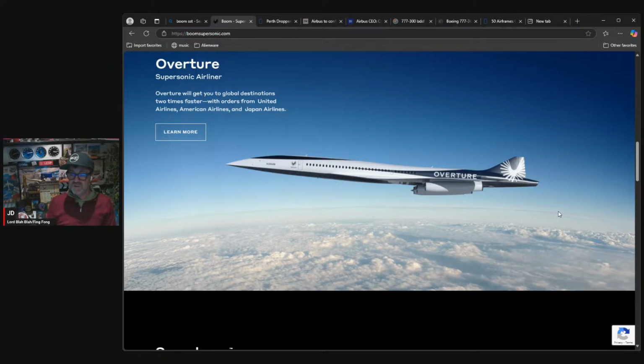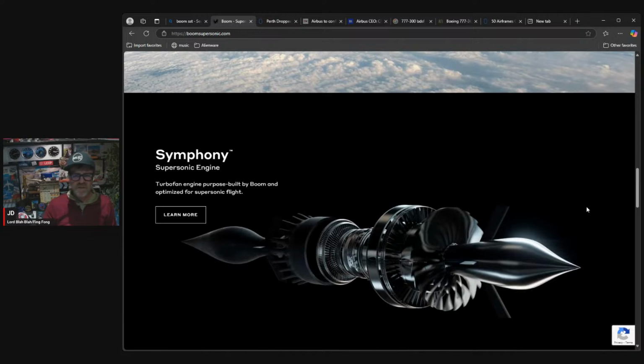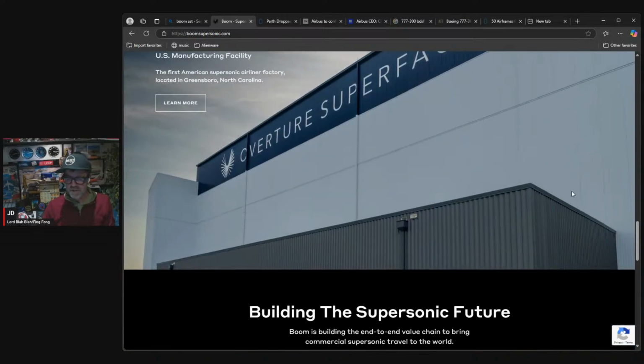But is that sort of like letters of intent? I would imagine it would be, wouldn't it? Get it right, and we'll, oh, wow, have a look at that. Symphony, turbofan engine purpose built by Boom. See, this is it: it's not a jet engine, it's a turbofan, which they are claiming will allow them to fly supersonic over land but not have the sonic boom. Superfactory, which is what they've done.